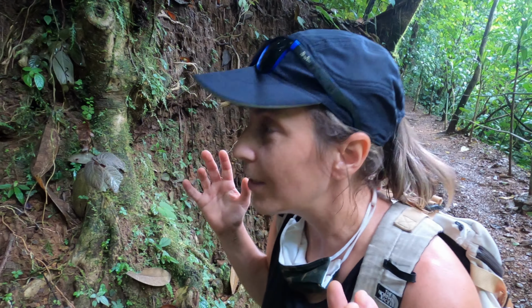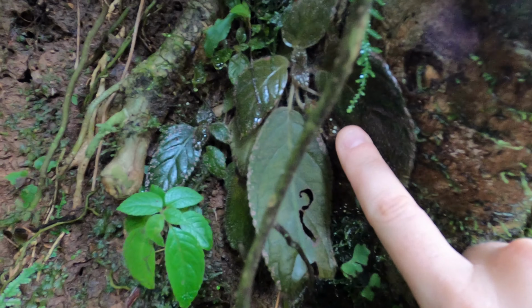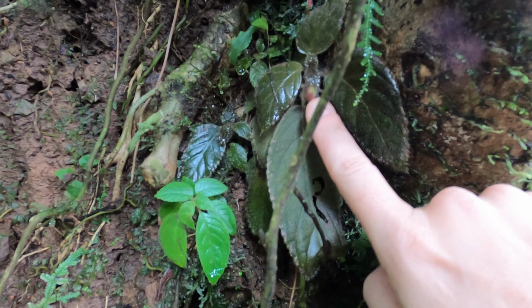Might not look like something really beautiful at the moment, but this is an aphelandra. And I actually love them. I collect them at home. I have varieties that I've gotten at local nurseries, but this one's beautiful. It's got this kind of dark purply burgundy color. I don't know what color the flowers would be, obviously, since it's not flowering. There's another one up here, and this one's starting to develop a little bud, so it will flower soon.